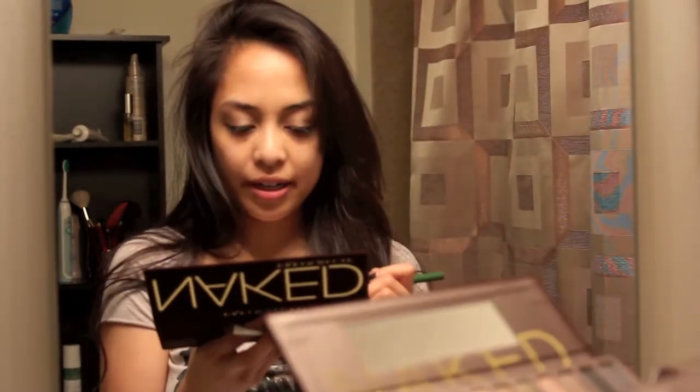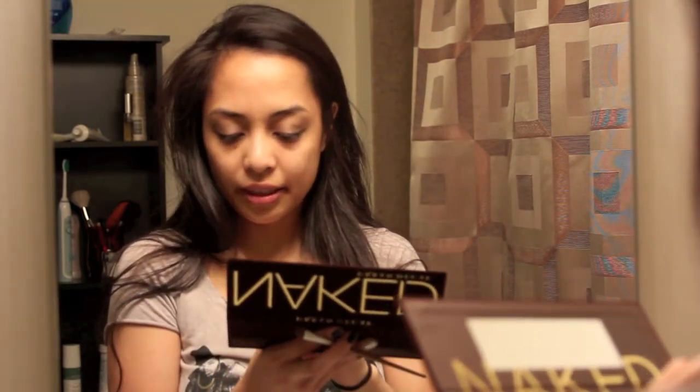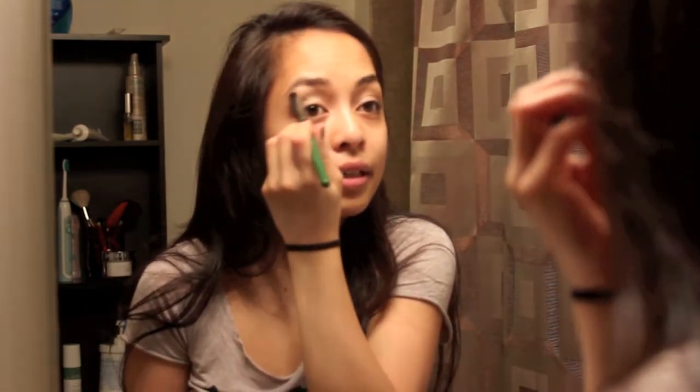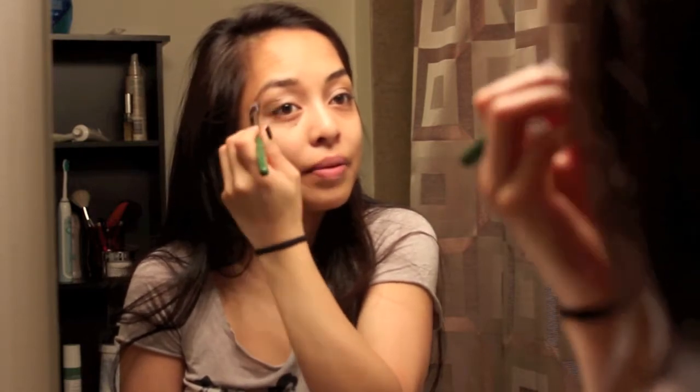So now I want a shimmery top part right here. So I think I'm gonna use Sin. Still a little shimmery, just gonna put it as a highlighter. Highlighters really help bring out that arch in your eyebrow.